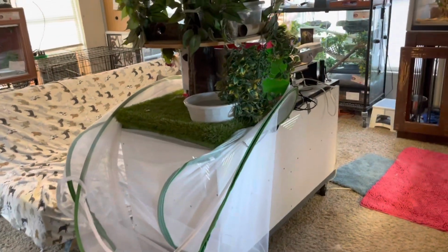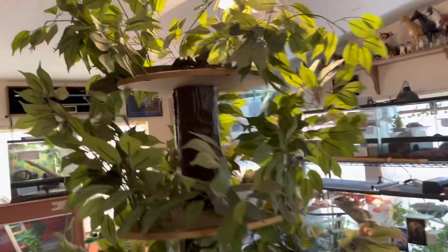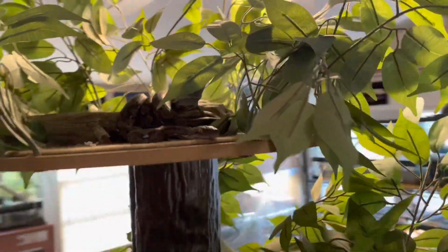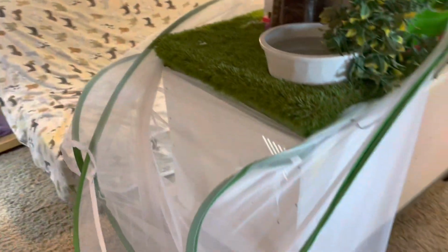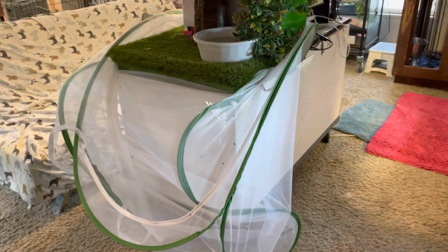Some of you may find this of interest. Ryder, our youngest reticulated python, super dwarf reticulated python, there he is in his tree, spent a month in this tree with no containment around it. And then the first day he left the tree, I put a tent around it that's made for outdoor plants to keep bugs off of them.